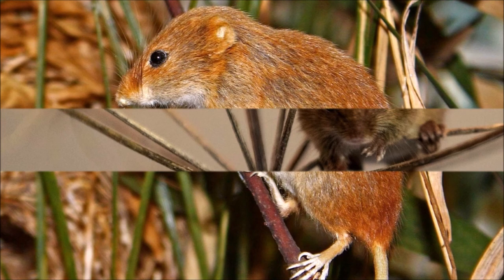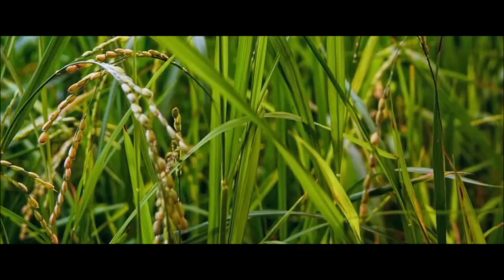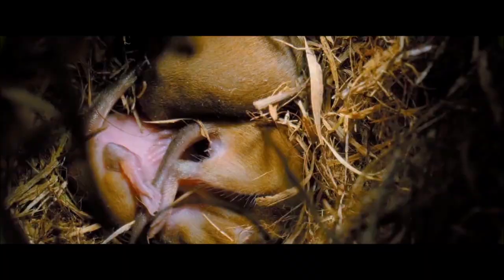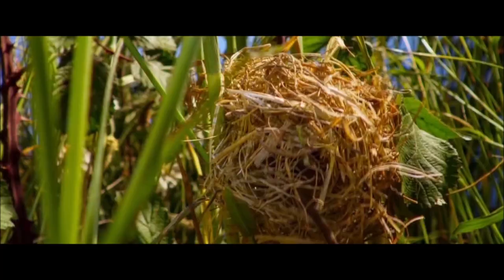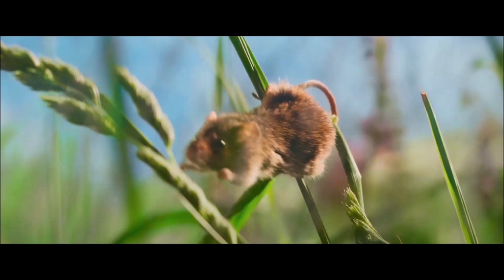They are primarily associated with tall grasses, reeds, and other herbaceous vegetation in wetlands and marshes. They construct nests called dormouse nests by weaving together grasses and suspending them in the vegetation, providing protection from predators and harsh weather. They are generally solitary animals, with individuals typically living and foraging alone. However, they do not display territorial behavior and may overlap in home ranges with other individuals.